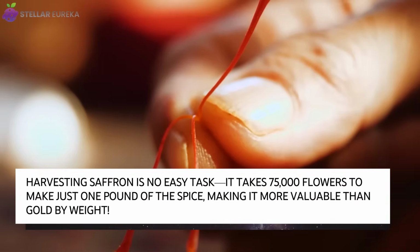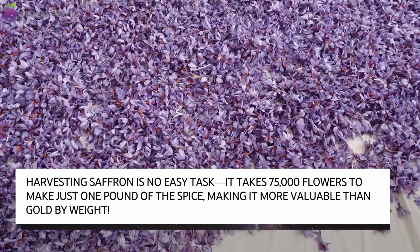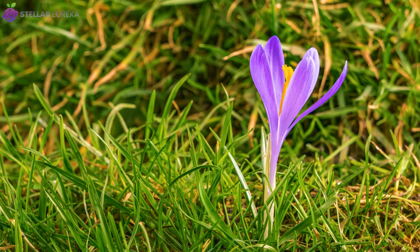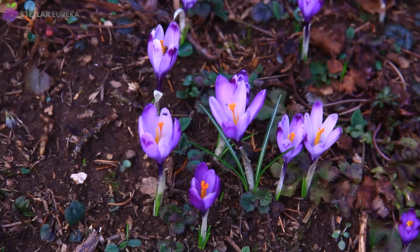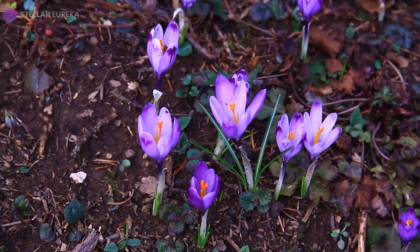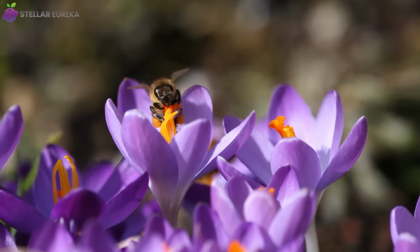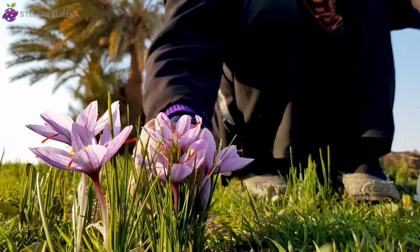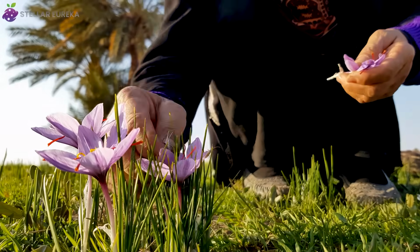Saffron Crocus. Imagine a spice so rare that it takes thousands of flowers to produce just one single ounce. That's the saffron crocus, a delicate autumn-blooming plant that has captivated civilizations for over 3,500 years. With its vibrant purple petals and fiery orange stigmas, it holds a hidden fortune: saffron, the world's most expensive spice.